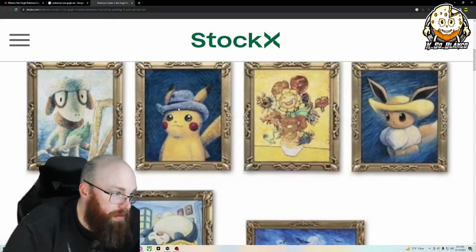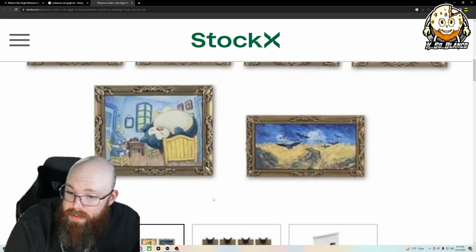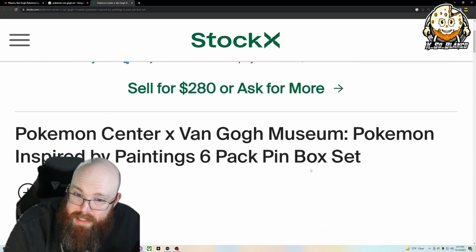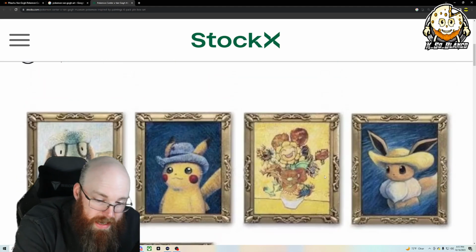I don't know if you guys can see, they got Smeargle, they got the Pikachu felt hat, the Sunflora here, they got the Eevee, they got the Snorlax I just showed, and then of course they got a Corviknight right here, a whole bunch of them. This is some really nice art they have in this. And like I said, for it to get ruined by scalpers like it has is ridiculous.